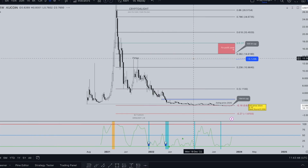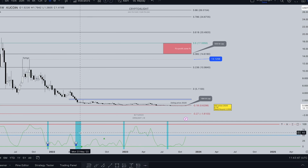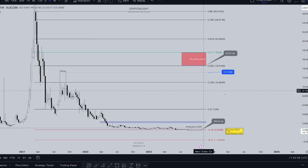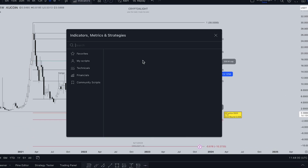So this is how it works. And like you can see here, in May 2022 we got a MACD divergence on the weekly, and confirmation in September 2022, RSI divergence. So we need to see similar things, but at the top, to start fixing profit.